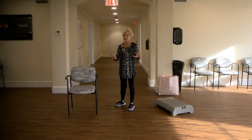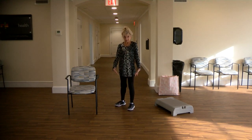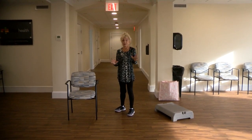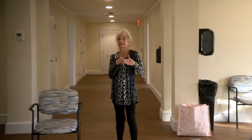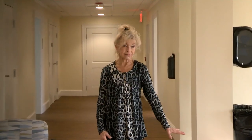We're going to cover a whole repertoire of sections. So we're going to cover posture, because if you stand tall, you don't fall. Posture and fall prevention is a little different than balance. Fall prevention is, what do I do if I start to fall? We're going to cover how to get on and off of steps, how to use a railing.